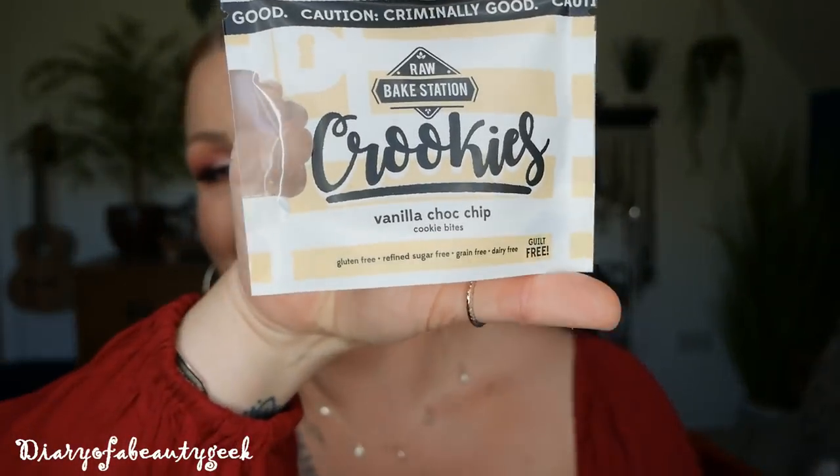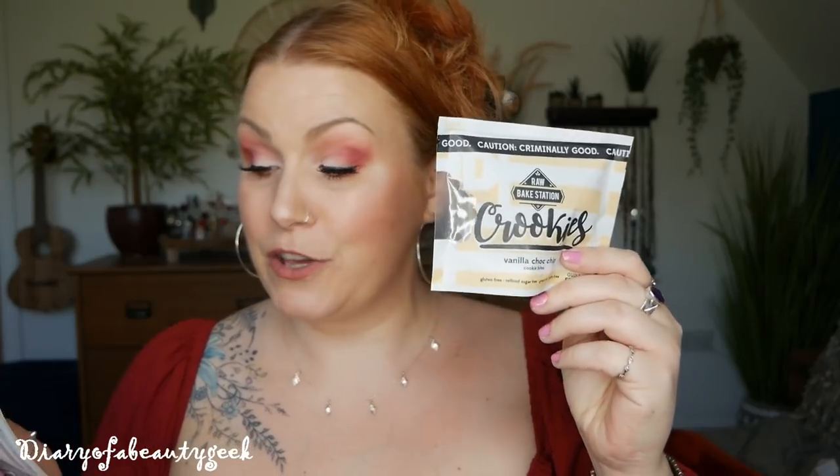Next, got some cookies. What they look like. So these are Raw Bake Station cookies, vanilla choc chips, cookie bites, and they're guilt-free, gluten-free, refined sugar-free, grain-free, and dairy-free. So to buy these cookies, it'll cost you £1.79. And it says, recently seen on Dragon's Den, guilt-free, natural, devilishly good cookies. We were sent these to try and couldn't believe how good they are. Yum, one bag won't be enough.